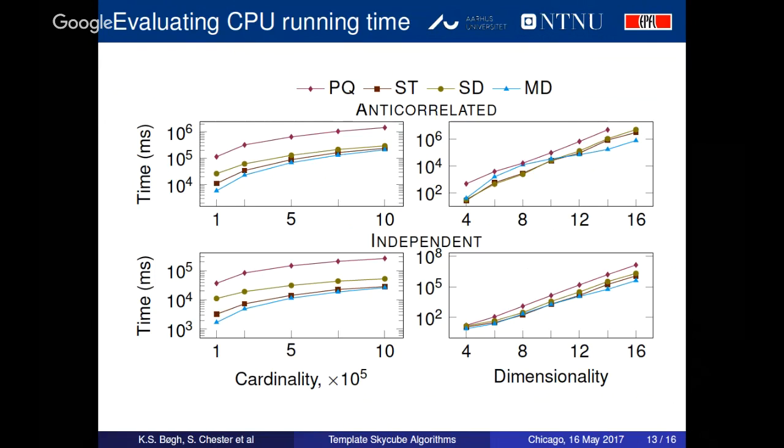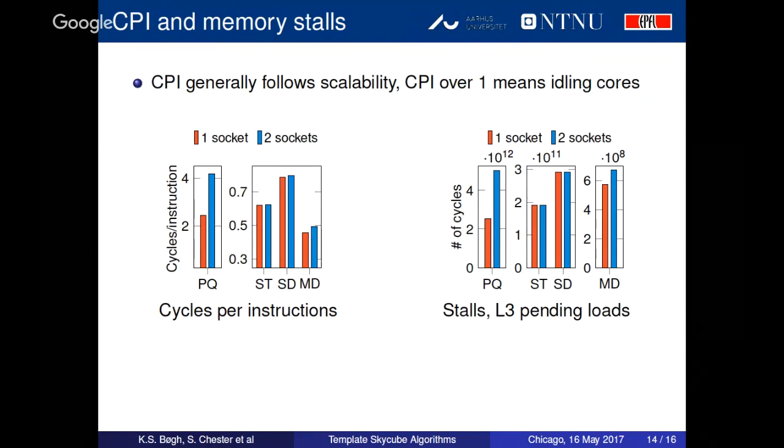And why is that? Why is the PQ running so much slower, and why are the others running better? So we went, and this is a bit of a throwback actually to this morning's keynote, if you were there, with Anastasia, because she talked about these clocks per instruction. This is cycles per instruction, right? And these are the numbers we have for these 3 algorithms. And notice PQ actually runs on a different scale to be able to see the differences.